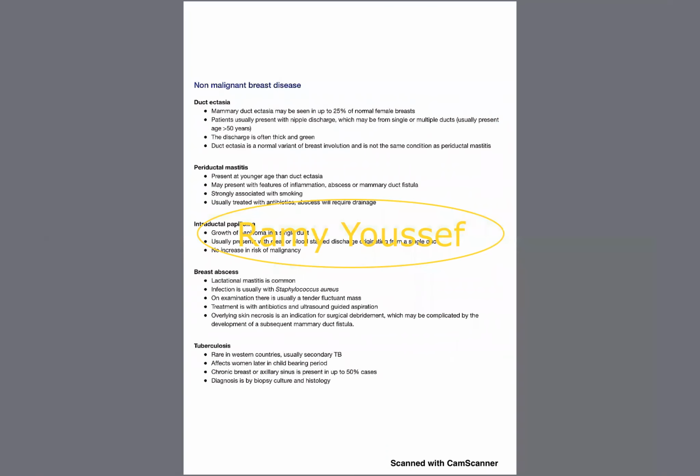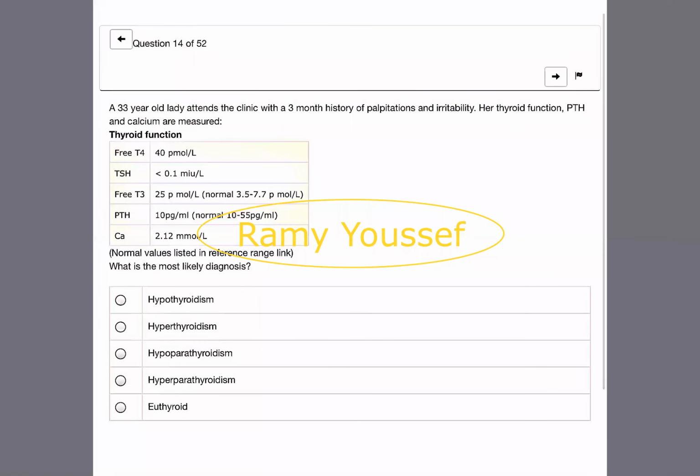Okay. Next. Okay, a 33-year-old lady attends the clinic with a 3-month history of palpitations and irritability. Her thyroid, parathyroid, and calcium are measured. Free T4 40, TSH less than 0.1, free T3 25, parathyroid hormone 10, calcium 2.12. Okay, what is the most likely diagnosis? Hypothyroidism, hyperthyroidism, hypoparathyroidism, hyperparathyroidism, euthyroid.